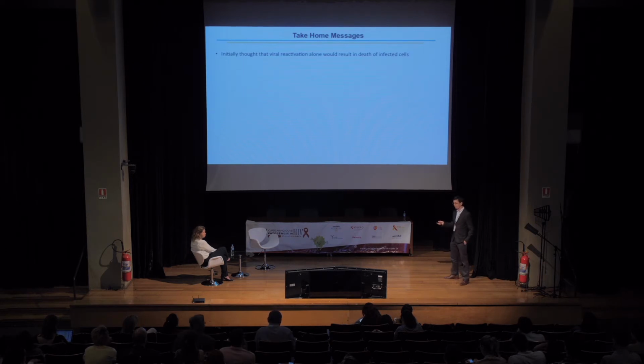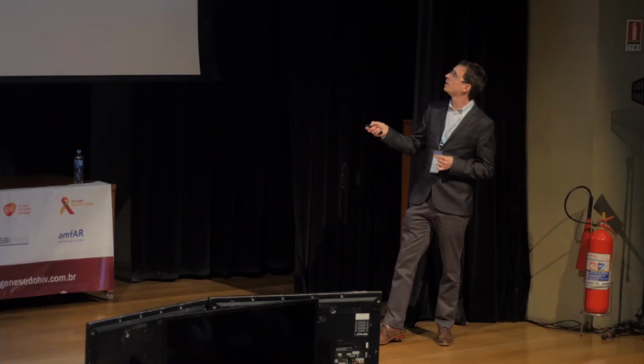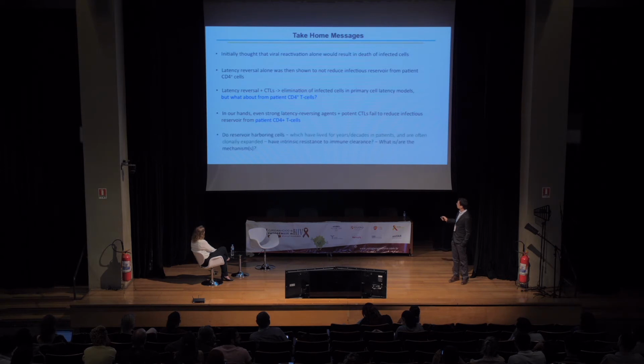So, take-home messages. We initially thought, or not we, but the field at first thought, that if you just wake up latently infected cells, they'll die. Then, in the landmark paper from Liang Shan, it was shown that this was not enough to reduce the infectious reservoir from patient CD4 cells. But if you combine latency-reversing agents with models of latency with CTLs, you could reduce them. But the question we are trying to go back to is, does this actually work with patient CD4 cells, with these real natural reservoirs? And in our hands, we were surprised to find that it consistently doesn't. Even strong latency-reversing agents and potent cytotoxic T-cells were not able to reduce the infectious reservoirs.